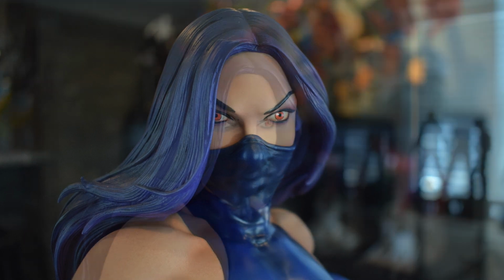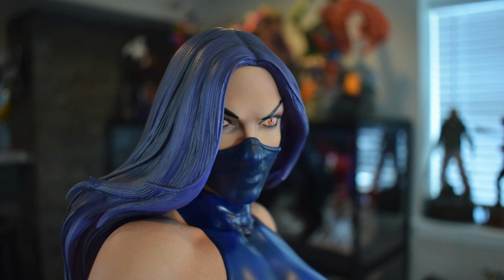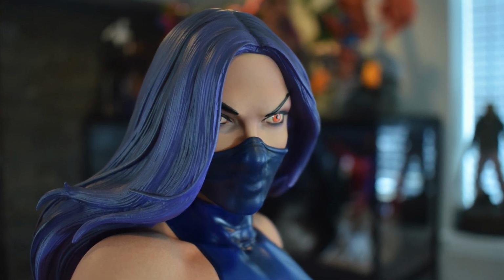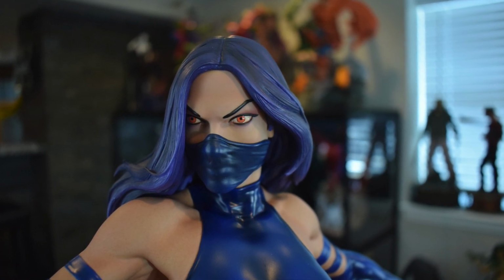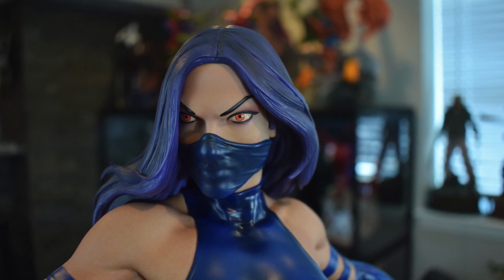And this is probably how I'm going to display it, because my next Psylocke doesn't have this option. So if I keep both of them, it would make sense to have it like this. But again, same feedback on the flesh tones and the eyes. I like the fact that they are orange. She's utilizing her power.